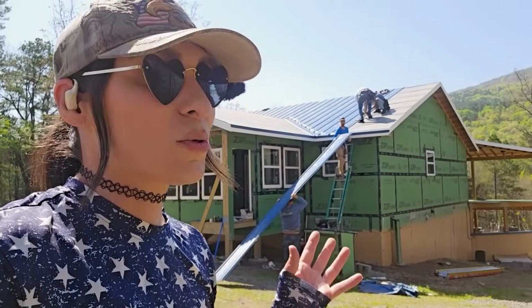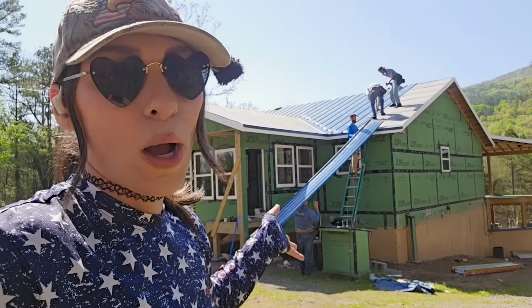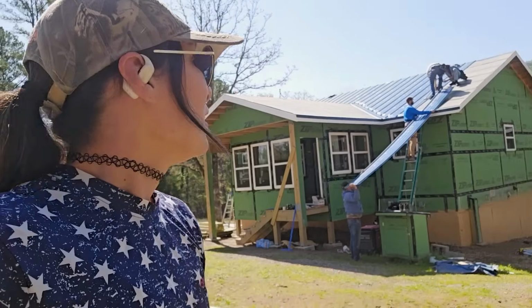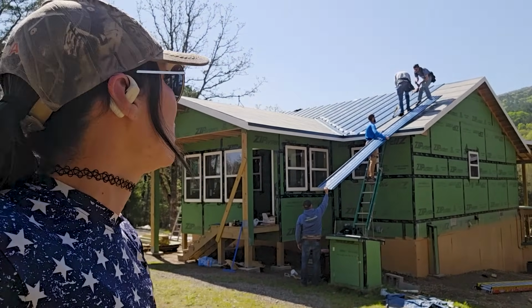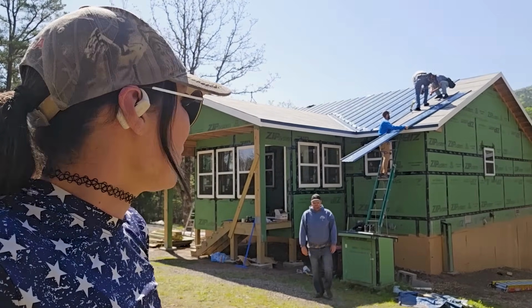Y'all know, you guys were asking us back before we had the back deck and before we had the mudroom, why aren't you putting metal on the roof? Today, you guys are finding out exactly why we haven't put metal on the roof until today. And again, it all comes down to the type of metal that we're trying to use for it, which is the standing seam metal, and how it all connects in together. So I'm really happy with it, friends.